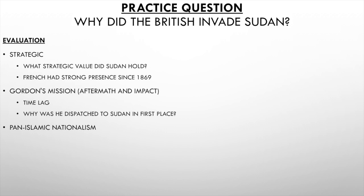Pan-Islamic nationalism. Well, the Mahdi died in 1885 of typhus. So, the Mahdists' figurehead that was whipping up revolutionary fervor died a long time before the actual conquering of Sudan. So, the threat was not as big as it was made out to seem. And also, the Pan-Islamic nationalism in the Sudan was well contained.